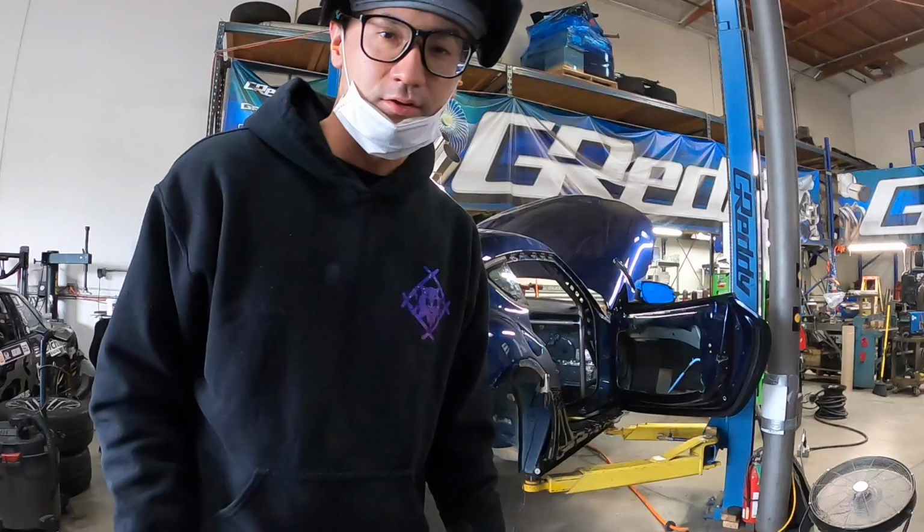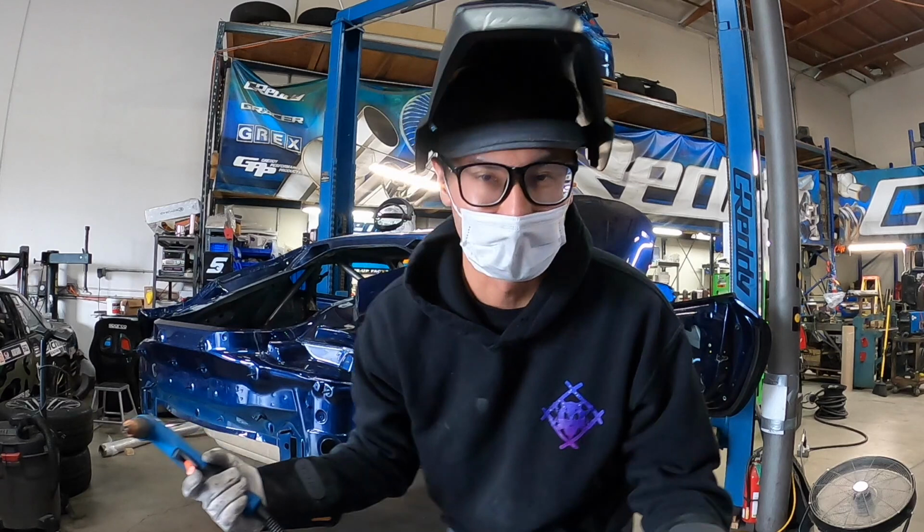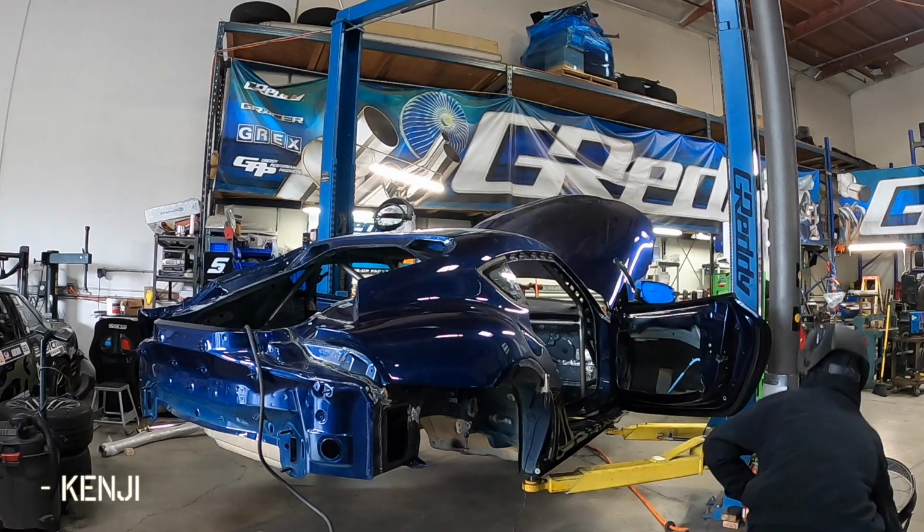All right, I'm gonna start cutting the back half of the car. It's my first time plasma cutting. What could go wrong? What are you doing?